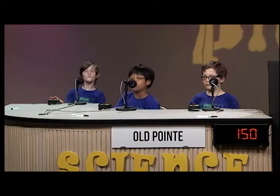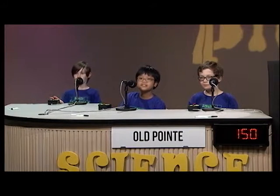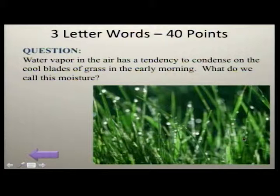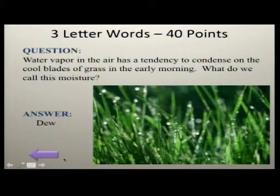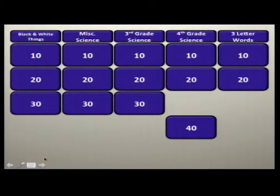Three-letter words, 40. Water vapor in the air has a tendency to condense on the cool blades of grass in the early morning. What do we call this moisture? Old Point? Dew. That's right. Very good. Right, next question.